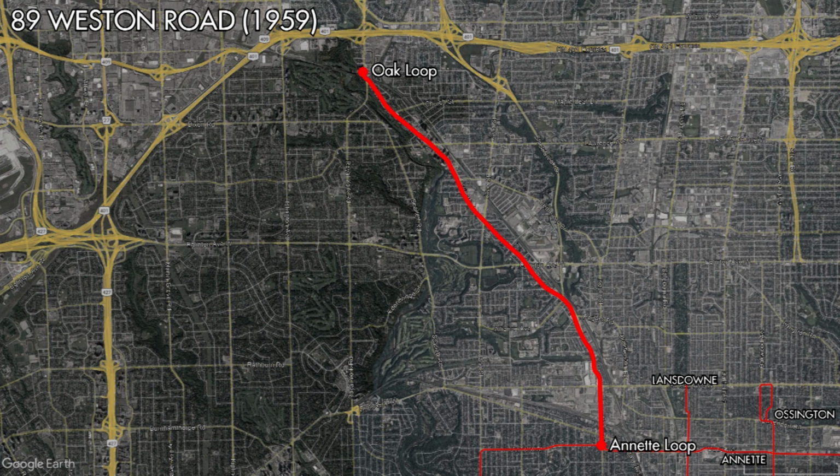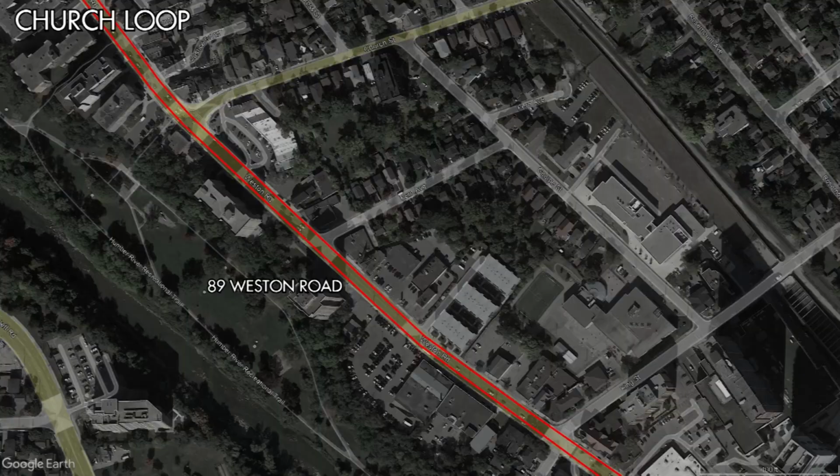On July 26, 1959, the 89 Weston Road trolleybus would see a further extension to its route, with it being extended north from Oak Loop to the new Blondin Loop at Blondin Avenue. Just south of Albion Road, Blondin Avenue no longer exists.